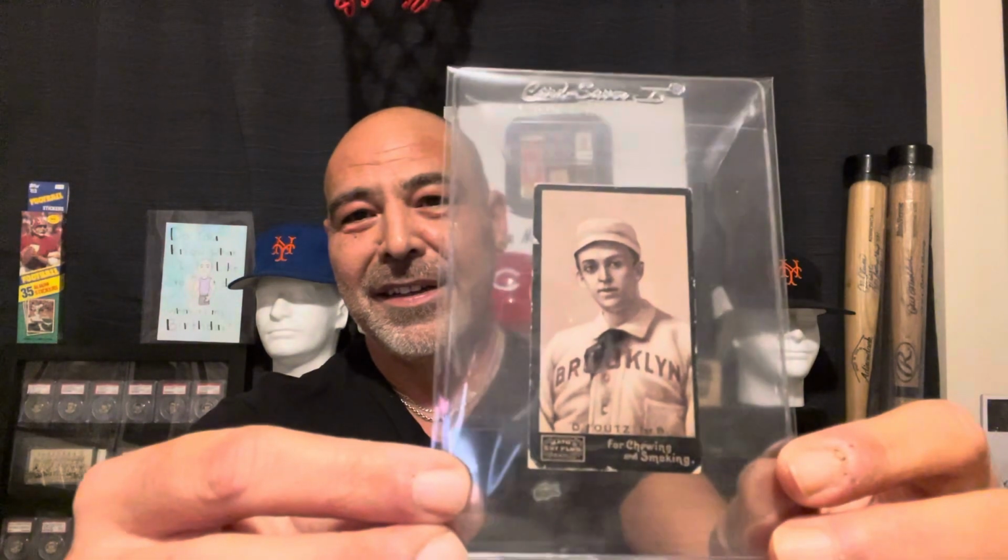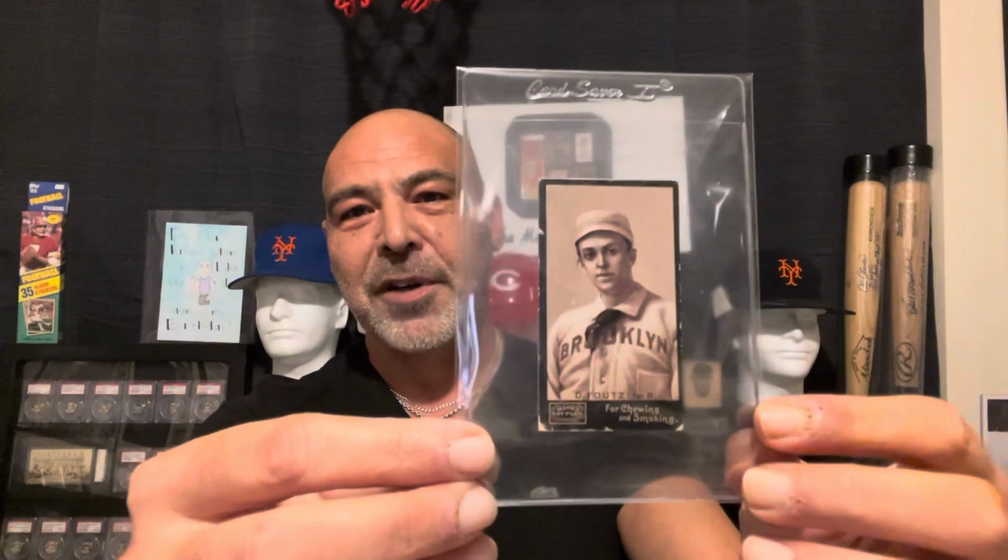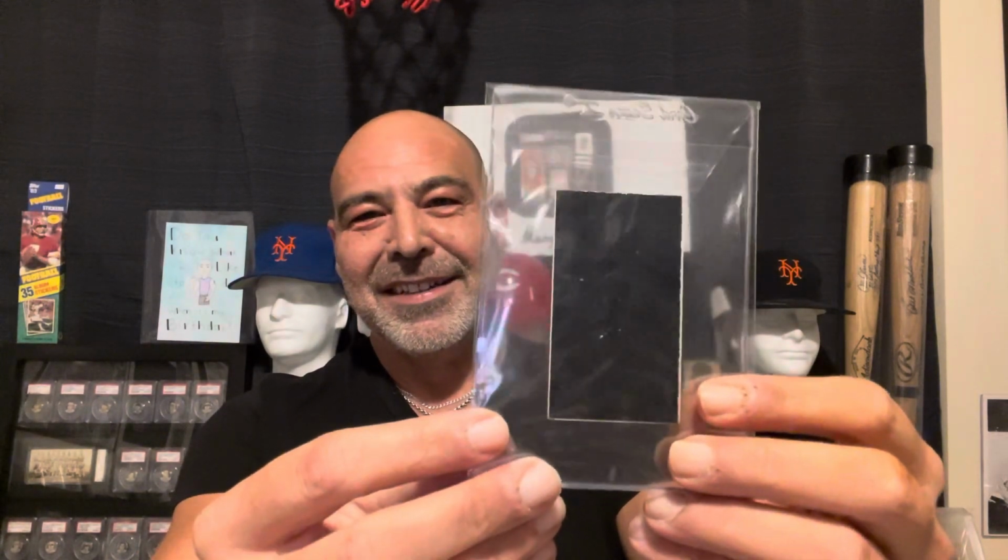All right, I have a card here, 1895 Mayo Cut Plug. And this player has a place in baseball history. I believe he's the only one to do this. This is Dave Fouts. And he played multiple positions, including pitcher. He's listed here as a first baseman. I love these cards because they have an all-black back, very unique. But he holds a distinction in baseball history.